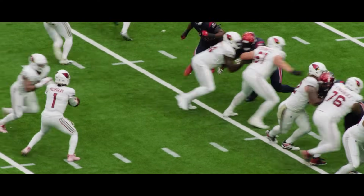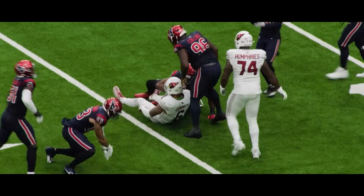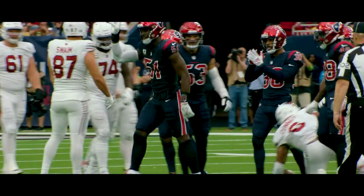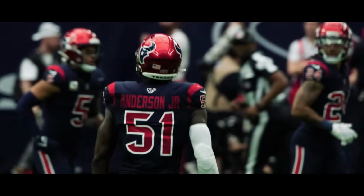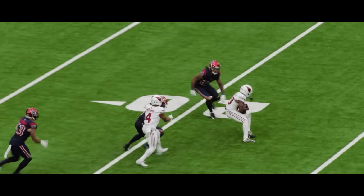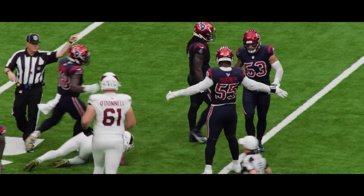Brown to the right side. Handoff, Connor, right side. He's going to get swallowed up as Jonathan Greenard brings him down for a loss. Murray feeds Connor, who's going to be met in the backfield by Will Anderson Jr. I mean, you're talking about a 230-pound back, and he just handled him like a rag doll. Murray gets the snap. Murray looking. Murray throwing to the right. Got a man, but he's going to be short. Tavierre Thomas and friends making sure he doesn't get what he needs.